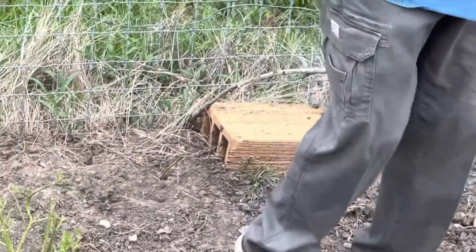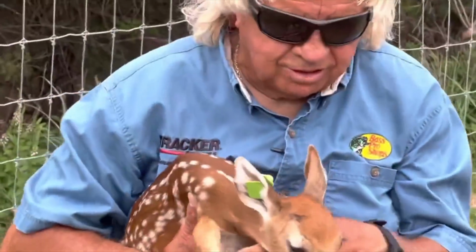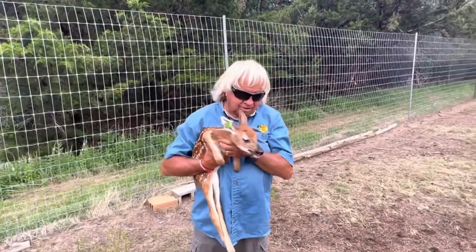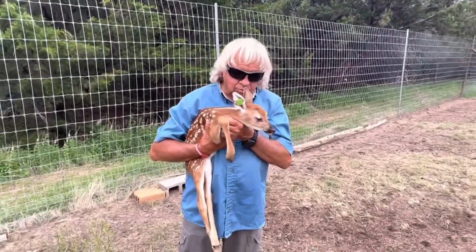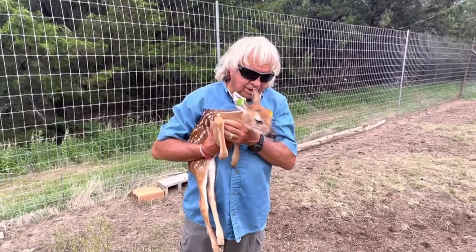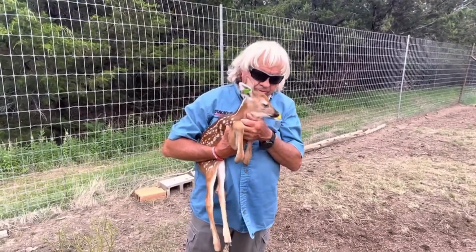Oh, 23. This is number 22, 23. He's just born. He is just a day or two old. I think that we have about 21. I think we've tagged about 25 or 26, and we've lost a couple, 2 or 3.